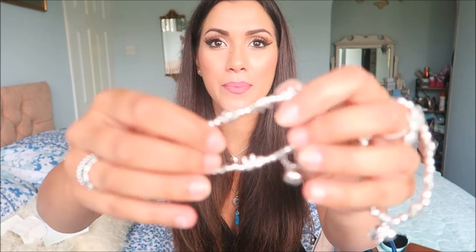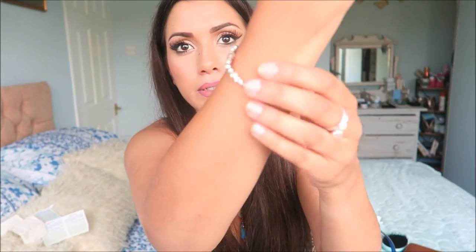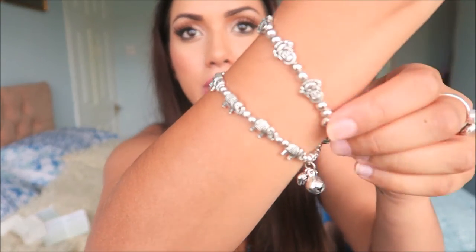Yes, these are just my trusty bracelets that I wear all the time, but they jingle quite a lot, so I don't really wear them for videos. Let me show you. One's an elephant. Do you know what? I'm gonna put it on. One's an elephant, and it's got a little bell. And one is a little Buddha. So I wear these all the time, but sometimes they can get annoying if I'm at work or whatever, so I'll chuck them in my bag.